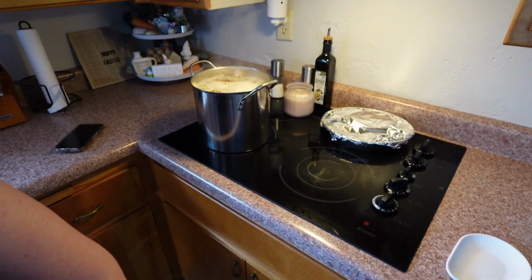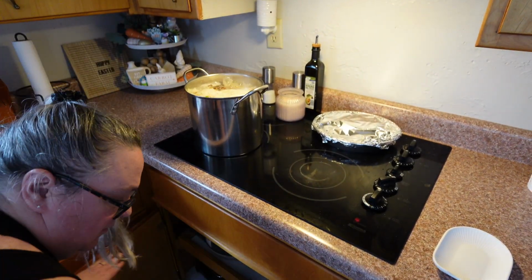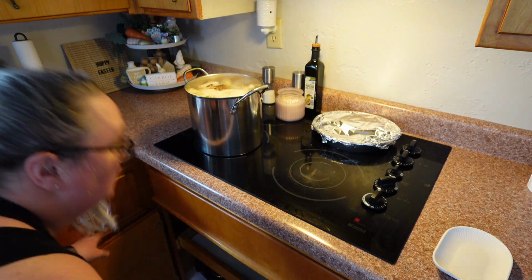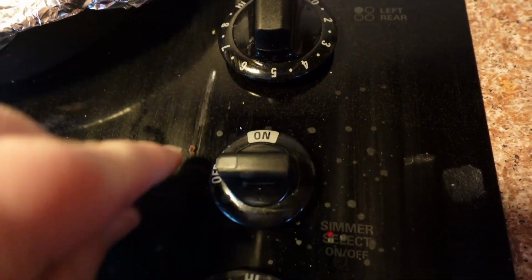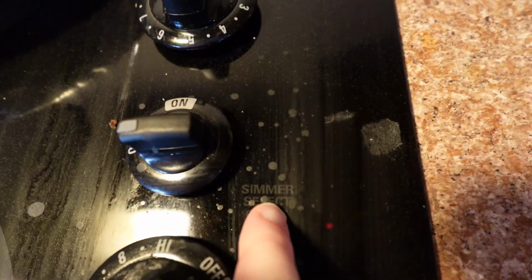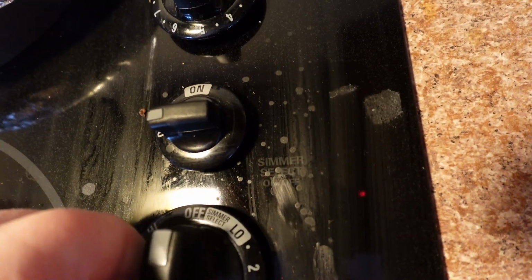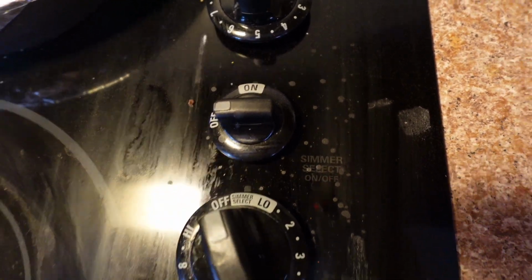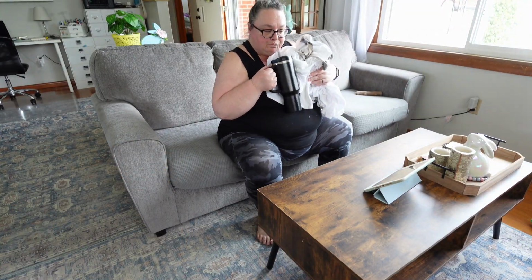All right, we're at a boil. I'm gonna get the lid. And I have this simmer select button on my stove. Our house smelled amazing. My husband came home from work and he's like, what smells so good?